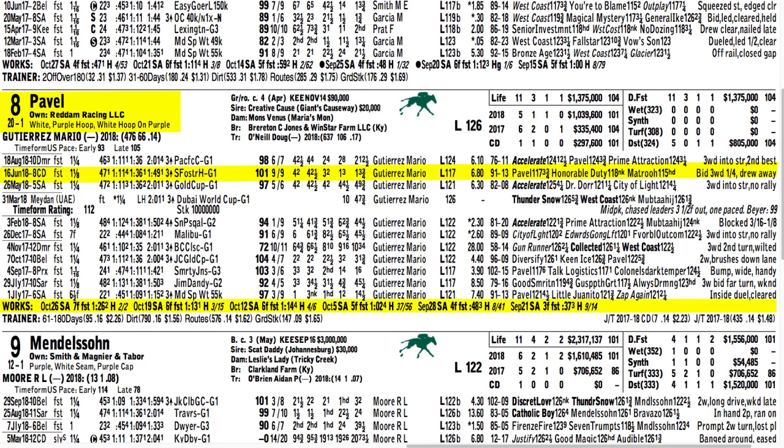I like the pattern of works, steadily increasing the distance by trainer Doug O'Neill. I think they found out they had a horse that liked Churchill Downs back in the summer, and everything since then is about getting him back to a peak effort this weekend at Churchill Downs.